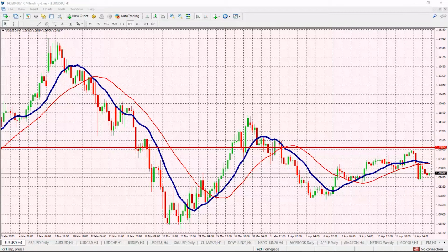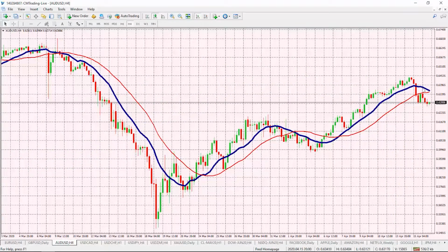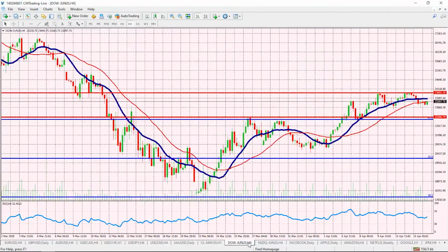If we look at some of the other currencies, we see the same thing. So this is systemic. GBP also getting a little bit weaker versus the dollar. Aussie retracing a little bit versus the dollar. As we look at some of the other currencies, USD Japanese yen also decreasing versus the dollar. It's an inverse relationship. The USD ZAR still showing some weakness here at 1866. The point of me saying this to you is that as we're looking at the Dow, I'm going to jump to the Dow right away.